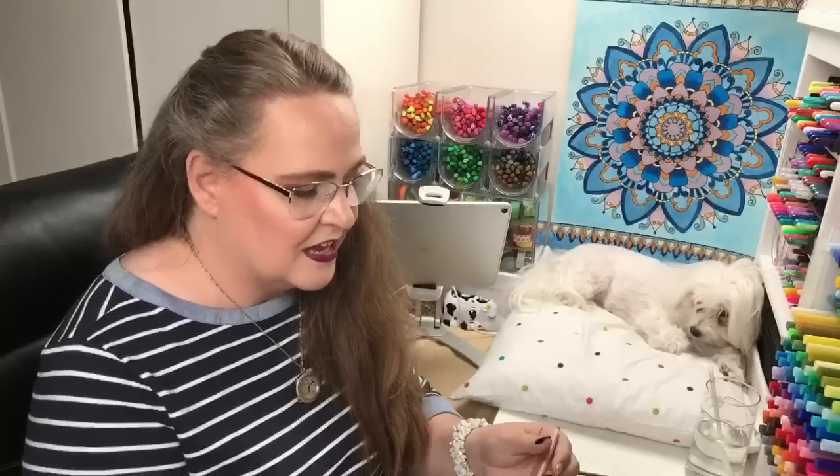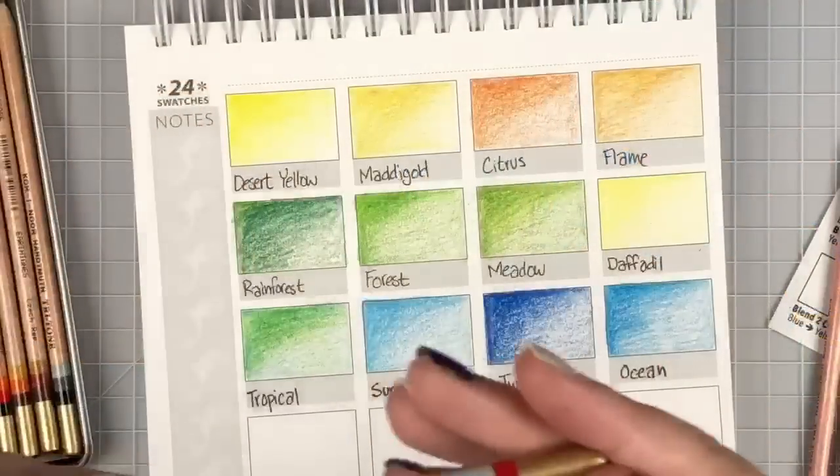So far we have swatched this many of the Koh-I-Noor Tri-Tone pencils. I have a set of 23 colors and one blender, and I'm about to dive into a very interesting pencil. It's called Evening Storm. Let you see what it looks like.